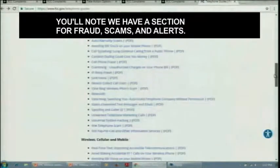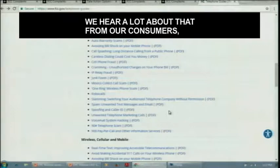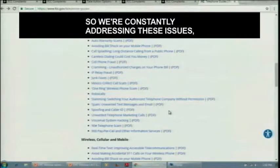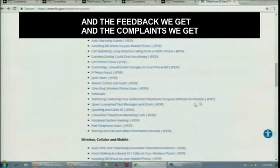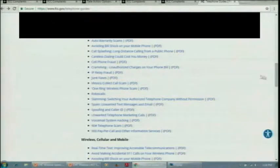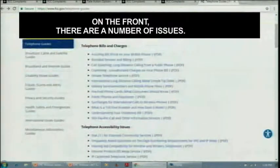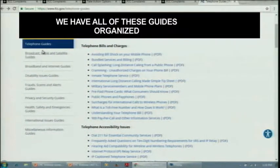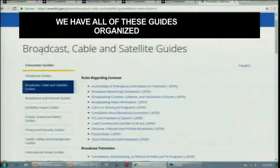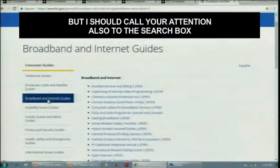You'll note we have a section for fraud, scams, and alerts. One you may want to check out would be spoofing and caller ID. We hear a lot about that from our consumers. So we're constantly addressing these issues, and the feedback we get and the complaints we get help to inform us in that. As I showed you earlier, on the front, there are a number of issues. We have all of these guides organized under other types of topics.